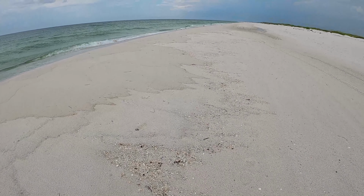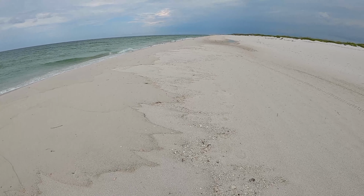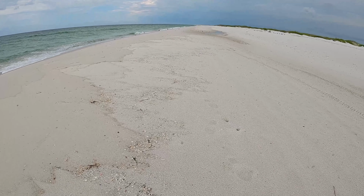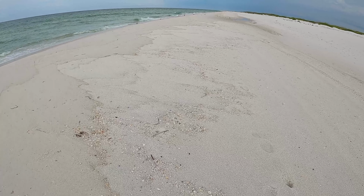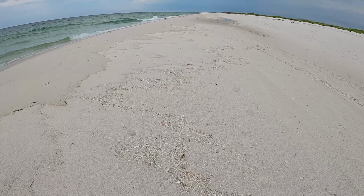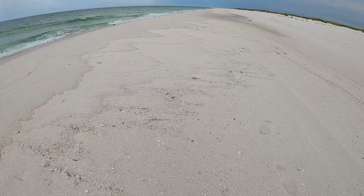Sure is nice walking out here. If you look ahead, as far as I can see, it appears to be no one on the beach. So y'all got this to yourselves. Except for me, of course. Looks like some pretty good shells up ahead.